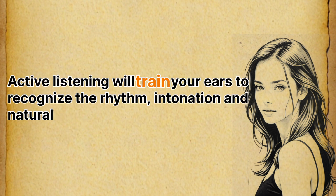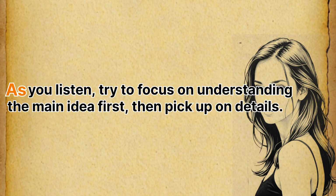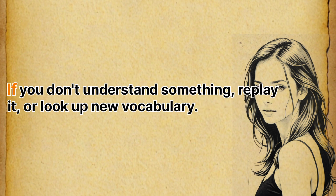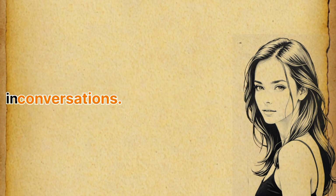Active listening will train your ears to recognize the rhythm, intonation, and natural flow of English speech. As you listen, try to focus on understanding the main idea first, then pick up on details. If you don't understand something, replay it or look up new vocabulary. Over time, this will improve your comprehension skills and help you respond more effectively in conversations.